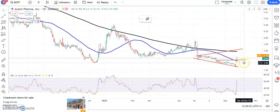Moving along to a stock which has had a bit of a history, let's say, Acasti Pharma, but here a bear trap gap reversal from below the old December support there around $2. Above that and above the 50-day line at $2.20, looking for up to $3.10 at the top of a broadening triangle from back in July, and we can see that $3 plus area by the end of October.